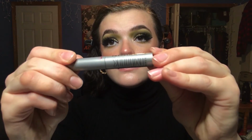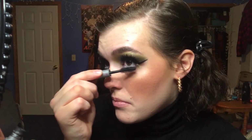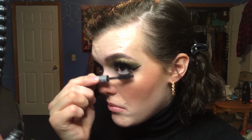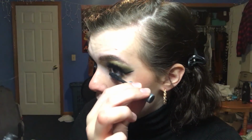So now I'm putting on more mascara, just to blend my real lashes with the false lashes. And then I'm going in with the Milk Makeup Kush mascara on the lower lashes. I don't know why I didn't use the same mascara on my bottom lashes as well, but oh well. I have like 10 mascaras open, so I'm just trying to use them up so they don't dry out.